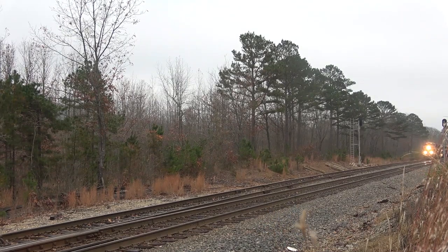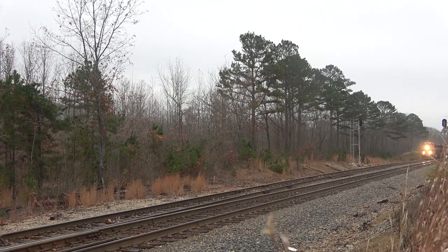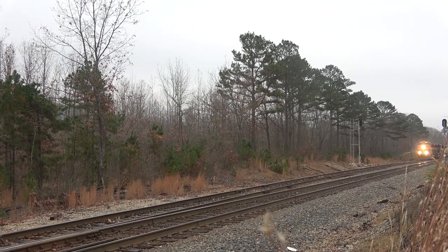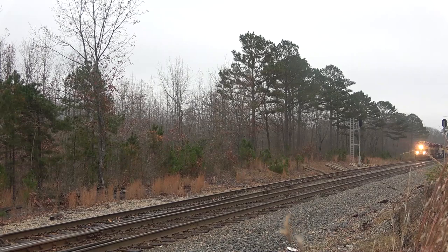With the southbound clear, the northbound with the Canadian Pacific locomotive trailing 5th moves out with 4772 leading the charge.